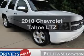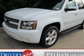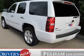Get noticed in this 2010 Chevrolet Tahoe. If you're looking for a first-rate auto, this one could be yours today. The powertrain includes rear-wheel drive with a powerful 8-cylinder engine that responds smoothly to its 6-speed automatic transmission.